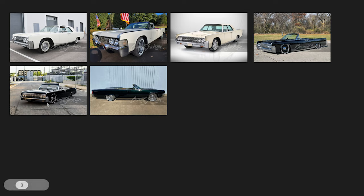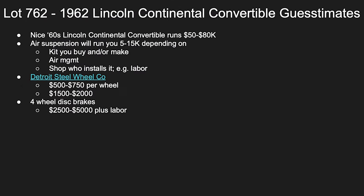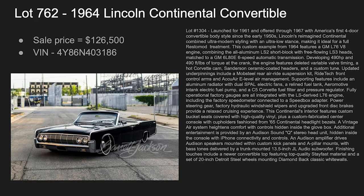We're on to Charlie's 64 Lincoln Continental Resto mod, and then a sneak peek of what is next, this really nice convertible, which has sold a couple times. But without further ado, let's jump ahead here. Now, this one is going to be a little bit of a surprise to some, including myself. So we've got a lot to talk about with this one.